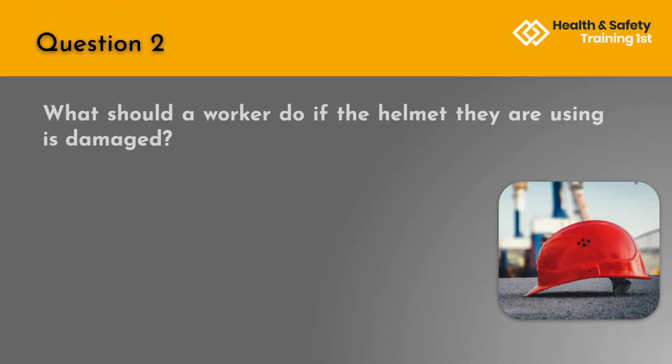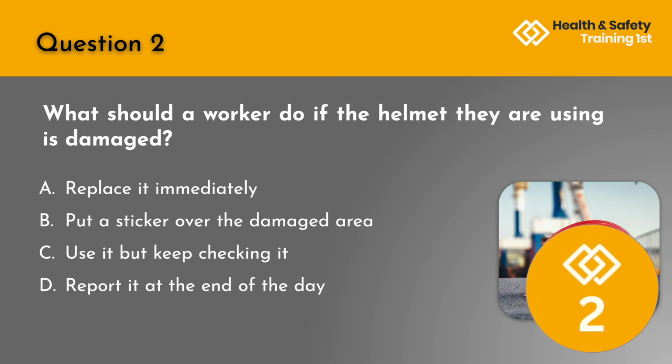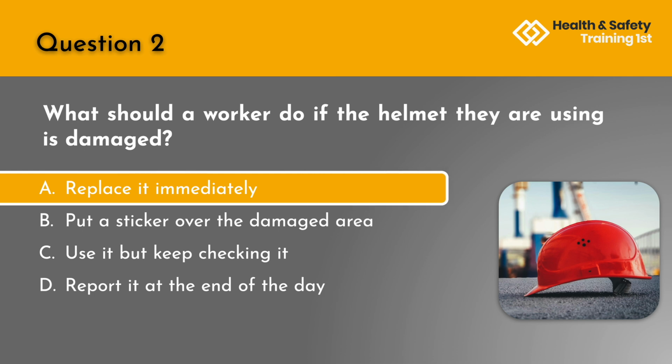Question 2. What should a worker do if the helmet they are using is damaged? A. Replace it immediately. B. Put a sticker over the damaged area. C. Use it but keep checking it. Or D. Report it at the end of the day. The correct answer is A. Replace it immediately.